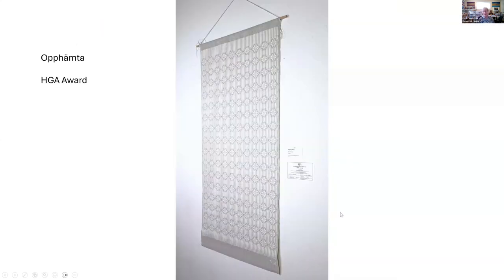This is a piece that we awarded the HGA award to. It's a Swedish weaving style. And our member who received this award, this was her first piece that she wove in this ohenta style, which is from Sweden. It wasn't an original design for her. She had found the design in an old Swedish weaving magazine. She had altered her loom so that she could weave it as a draw loom. And then she wove the piece and executed it beautifully.